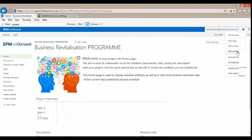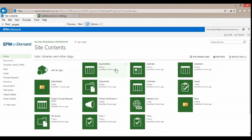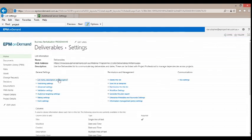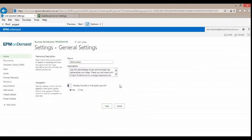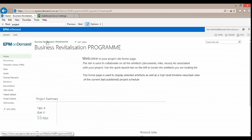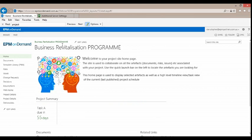Now, just realised this particular site doesn't have the deliverables presented on the quick launch, but you can see here, so I'm at the project site, and here is that item that I have just flagged as a deliverable in the schedule. And just to make it easier, I'm going to do a quick modification. Okay. So this is the site that was dedicated for collaboration relating to the program.